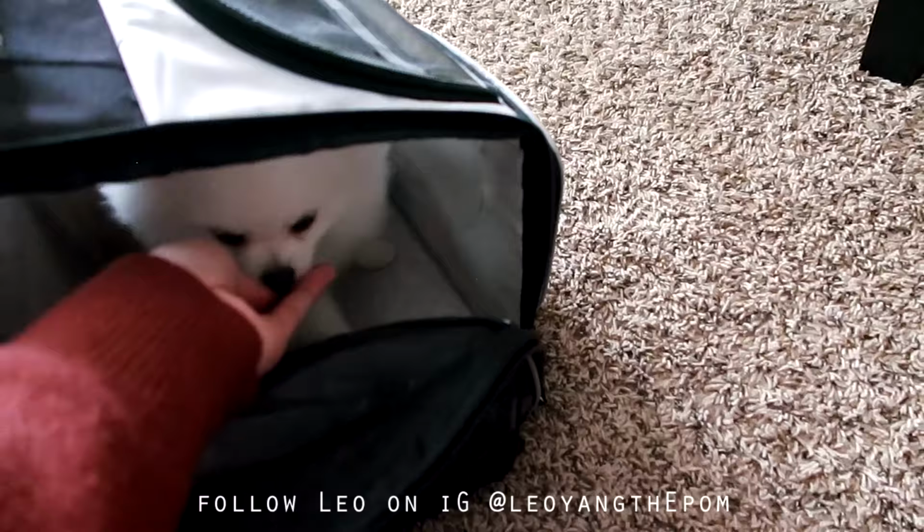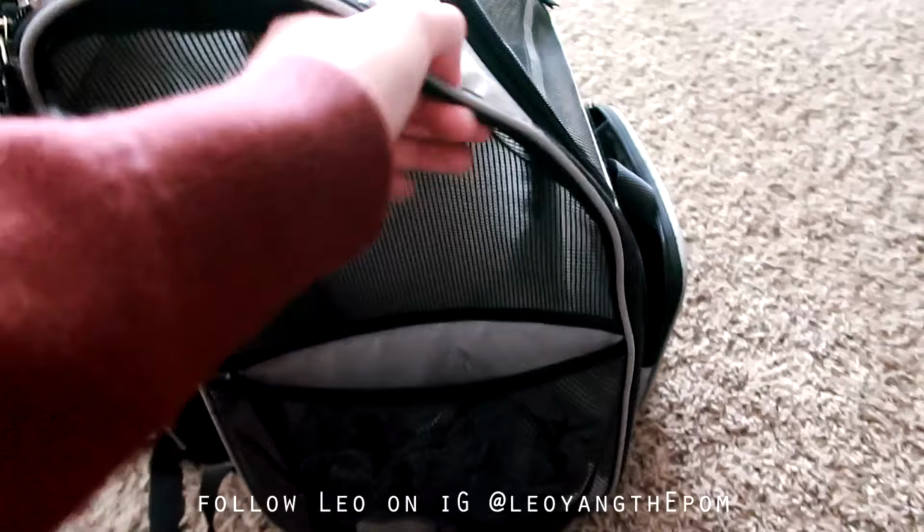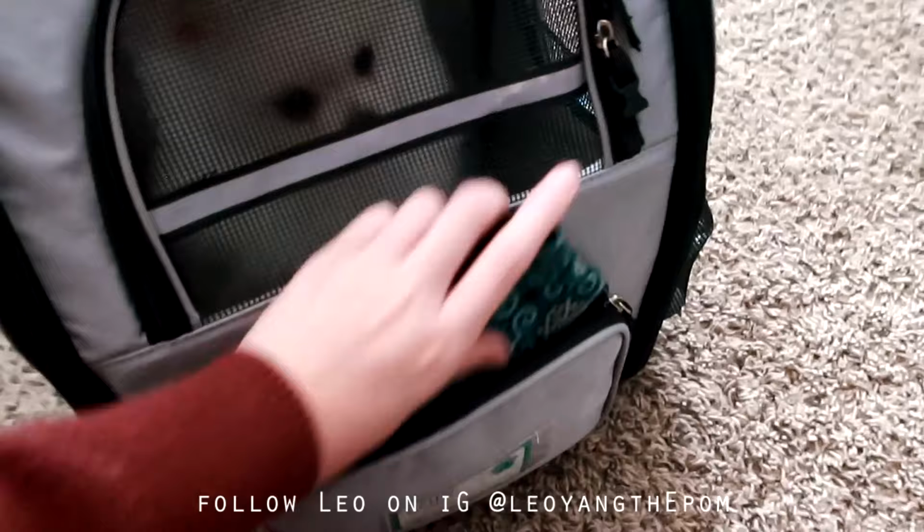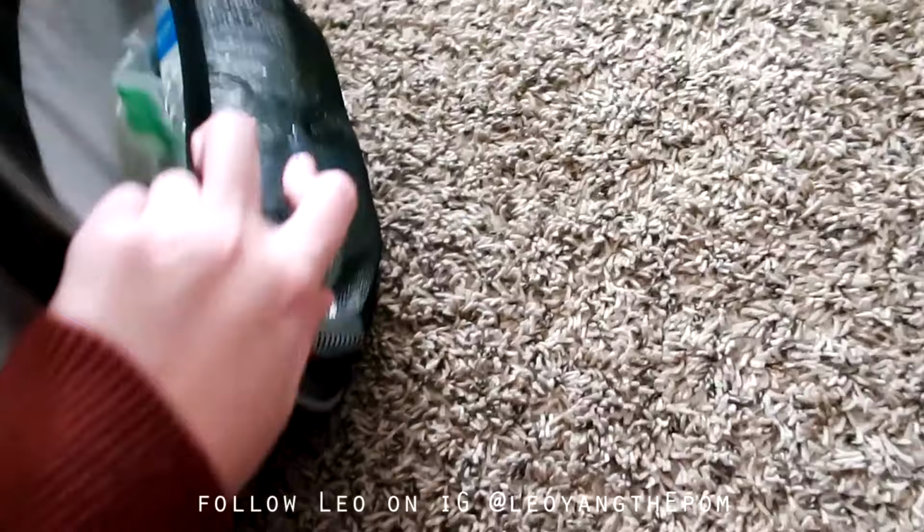Here we go. So Leo is all in his backpack and it's spacious, roomy for him to lay, spin, do his thing. And here we have, we should put his treat bag in here and his harness and leashes in here, and then water bottles, poop bags on the sides. Okay, ready to go.